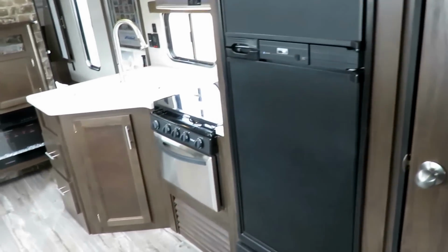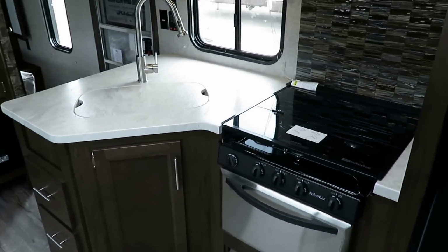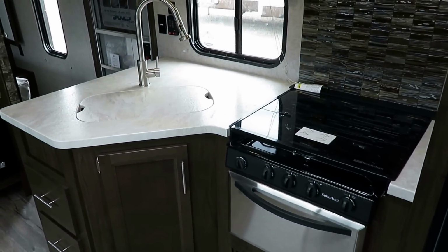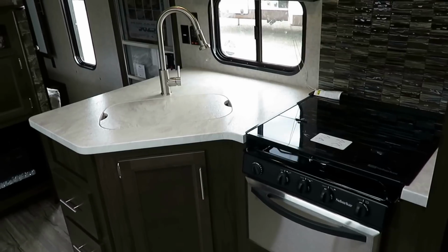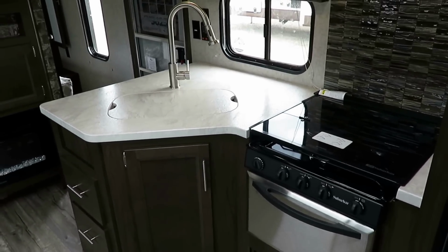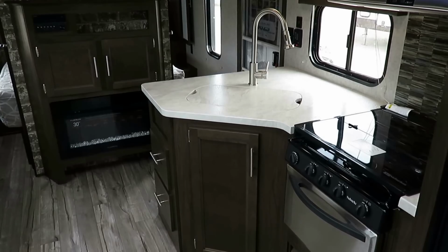It's easy to access. And tell me when more storage is ever the wrong answer, and the answer is it never is. Over here, just little differences in the kitchen. Normally, you wouldn't get a lot of prep space in a floor plan like this, but they did it different. They did it smarter. They did it better. And there's nothing wrong with other campers. What I'm pointing out here are areas that Cherokee has done a superior job on the Grey Wolf series.